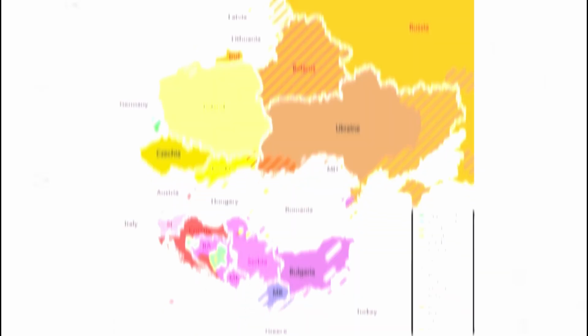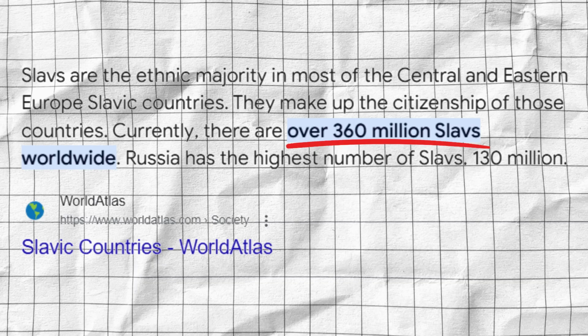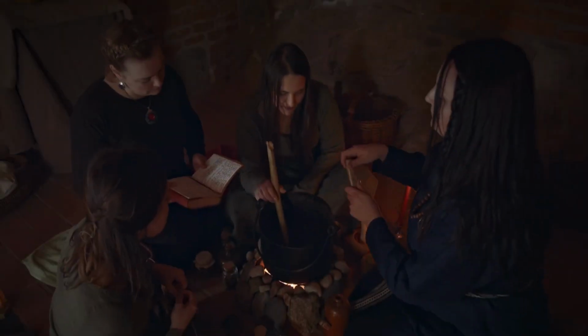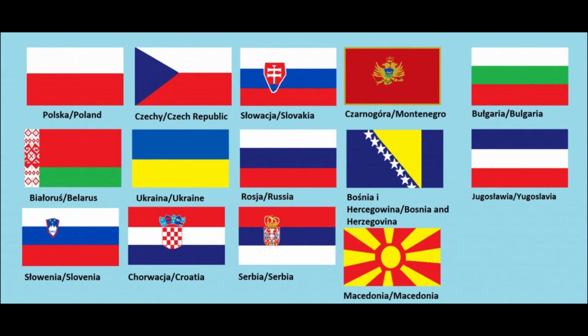Slavic flags. Slavs are the largest cultural and linguistic group in Europe, making up more than a third of the continent's population. This group has played a major role in shaping European history and culture. Despite speaking different languages, Slavs share common roots, traditions, and a sense of unity. There are more than 13 Slavic nations today.